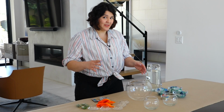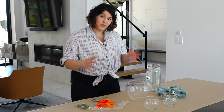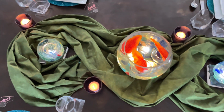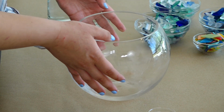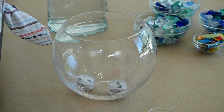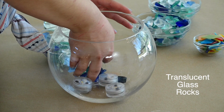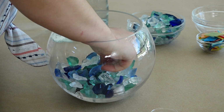So I'm putting together this really abstract tablescape that really goes with the mood of the house. So I'm going to be making the centerpiece to look like a very abstracted koi pond. So we're going to start with the large bowl. I'm going to put the LEDs in first because it's a little easier to motion the rocks around them. The light is pretty bright, and as it goes through the translucent rocks, it creates a really fun effect where it almost looks like the rocks are glowing.